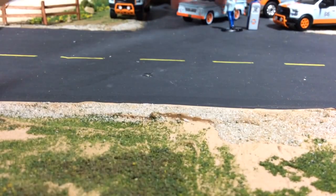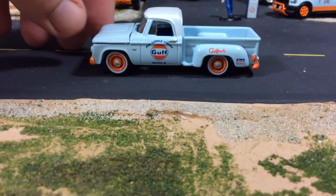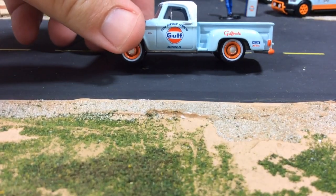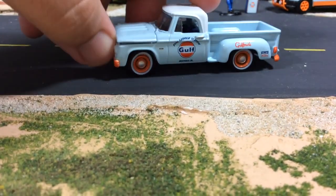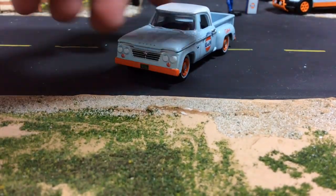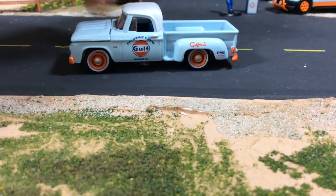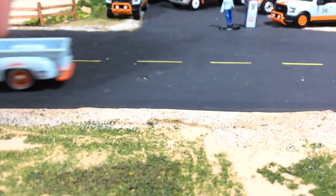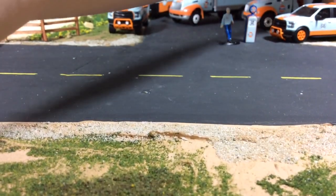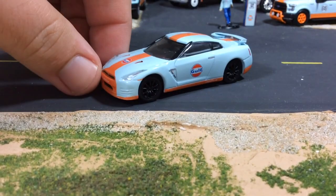This one here is from the Running on Empty. I think it's Series 1. Nice little Dodge pickup. Pretty cool. I like the wheels on this one quite a bit too. The orange wheels on the Golf cars look good. This one here is another. This was an M&J exclusive.